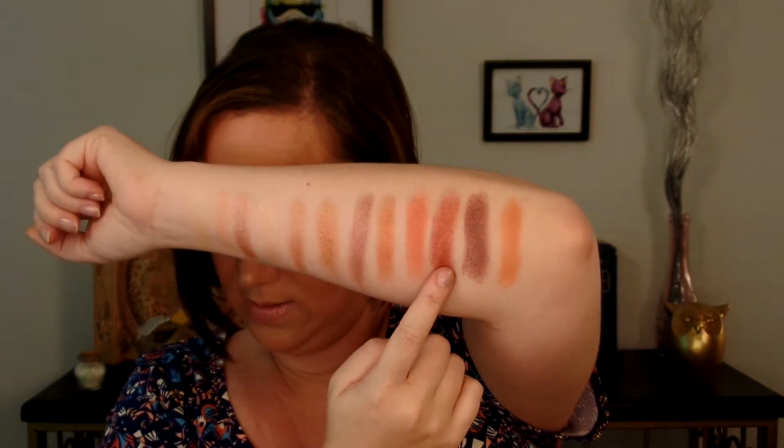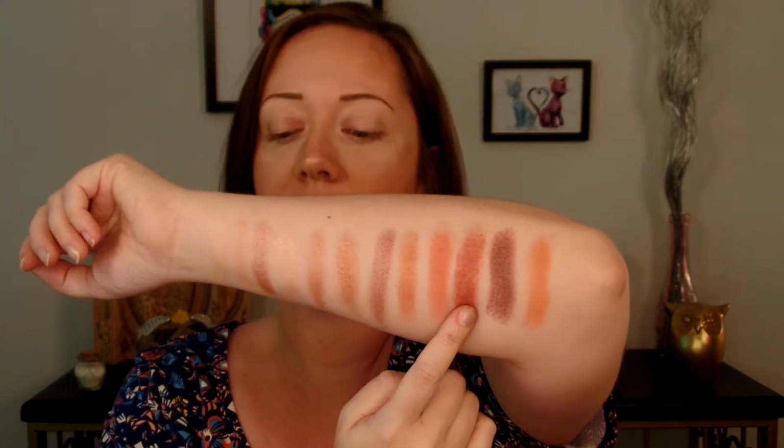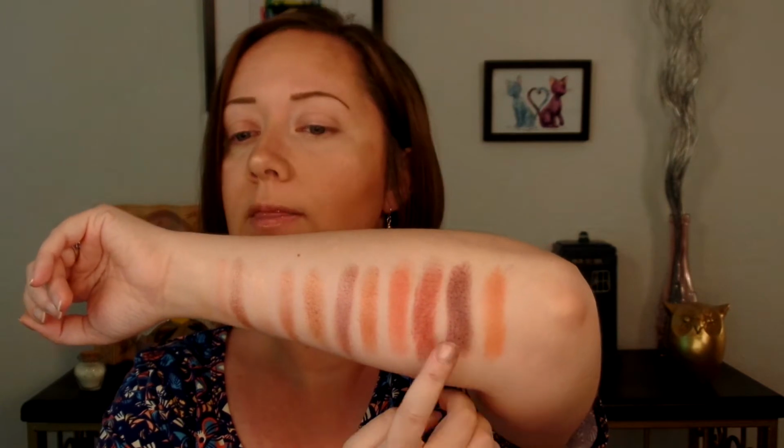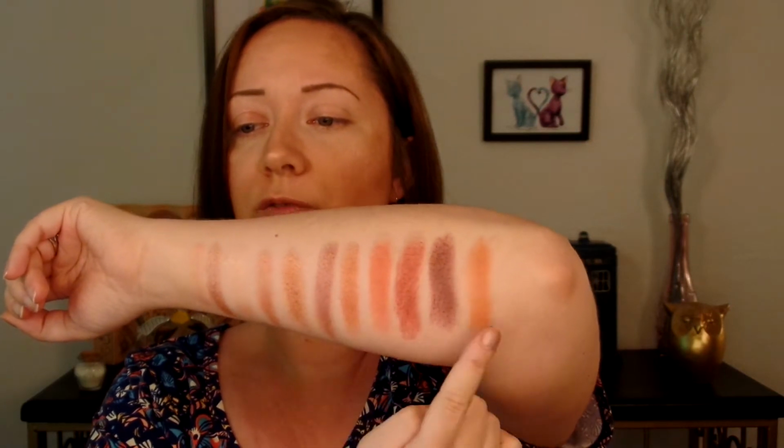Next up is Damsel. This one is incredibly patchy, but again, I'm doing a really dark finger swatch, so I'm thinking that this might be the kind of color that if you're just using a brush and lightly blending it through the crease, it might not be so bad. I think it's a lot to ask sometimes for these colors to be completely opaque when you swatch them with a finger. This really deep purple color is another matte called Missy, and lastly you have Deer. So these 4 right here are your only mattes in the palette. Everything else is some form of shimmer or metallic.